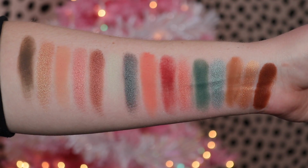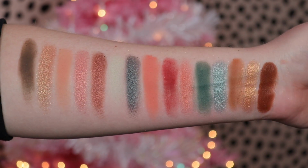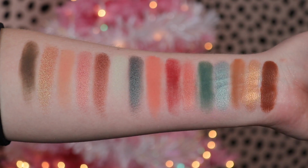So there's a little bit of that. And I just felt like sometimes the formula in here is a little bit stiff, just a little bit off. And then I think just again, the fact that this isn't what I want the Zendo palette to be is definitely a factor for me personally. But again, as all of these, as singles, I still do quite enjoy it.